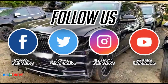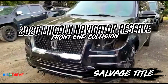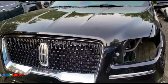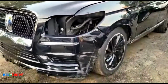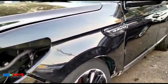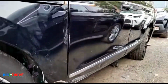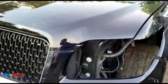Right now we're looking at a 2020 Lincoln Navigator Reserve. Pretty nice vehicle. Sustained some damage to the front over here. Looks like it got some damage to the front suspension, fender, bumper. A little damage to the rocker panel. Headlights missing.